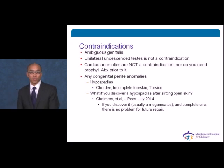Okay? So what you're watching out for, at least traditionally, is hypospadias and things that look like hypospadias: the chordee or pointed forward penis, the penis with the incomplete foreskin, or one that is torsed. Even if you find something like that after you have slit open the skin, it turns out the surgeons can do just fine with it, and you should just go ahead and complete the circumcision. There is no problem for the future repair.